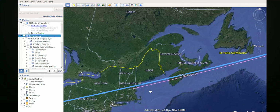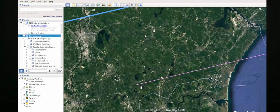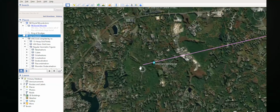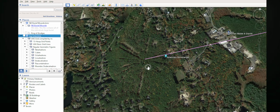The pink line is indicating New Hampshire. So let's stop here for a minute. What is at the end of this? Lo and behold, America's Stonehenge. You just can't make this up. So what are we looking at here? Right? Unbelievable. Can't make it up. I mean, and wait, there's more.